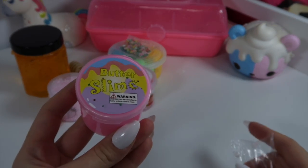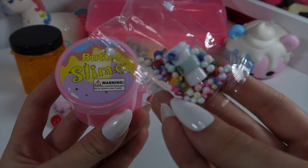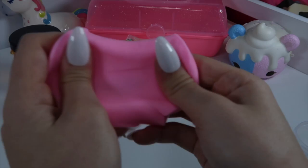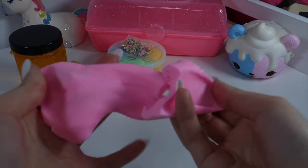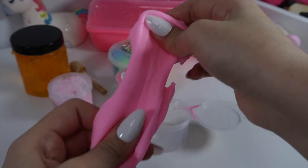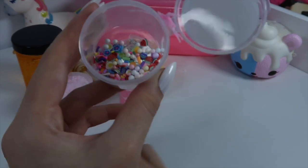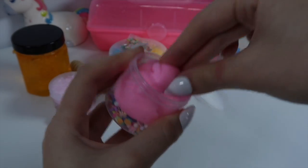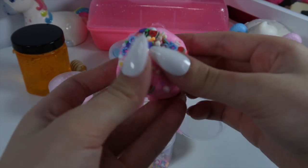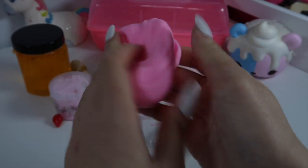So the last and final slime for this whole entire video is this butter slime, and it came with these really cute sprinkles and stuff in here, so let's get it out. Oh, well, I guess we couldn't have all best slimes. So this slime isn't the stretchiest, so I already know these beads won't work with it well. But we'll test it out just so I can show you guys. I'm going to put the sprinkles in here, and I'll show you that this is not going to stick in at all. As you can see, they're already falling out.